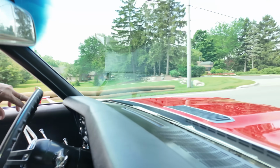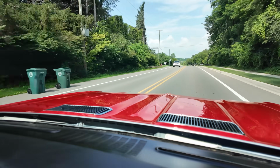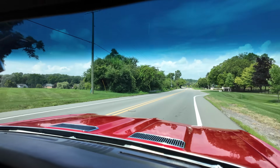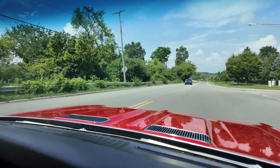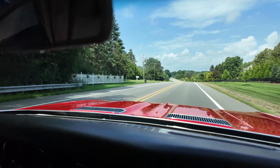Beautiful, beautiful paint on the hood. You can see the reflections of the green trees and the red paint. I can see blue sky. Better quit looking at the hood and look at the road. Tell you what, that's one thing about driving one of these things. It's easy to get distracted.